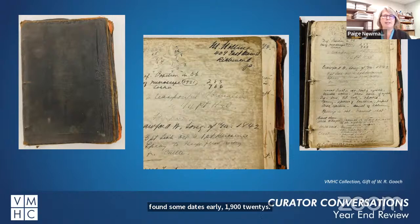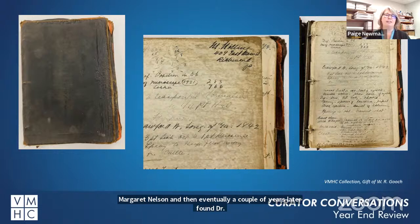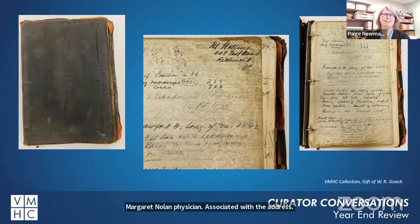Nolting? From the address, it was clear they lived in Richmond. I did find a piece of stationery in the notebook that also had the same address. So I was like, let's start with the address. So I looked through some of the city directories in our library for 409 East Main Street. The city directories list residents, streets, and businesses. So I found first an M. Nolting, and then a couple years later, a Margaret Nolting, and then eventually a couple years later found Dr. Margaret Nolting, physician, associated with the address. So bingo. Now we can go from there to figure out what's going on.